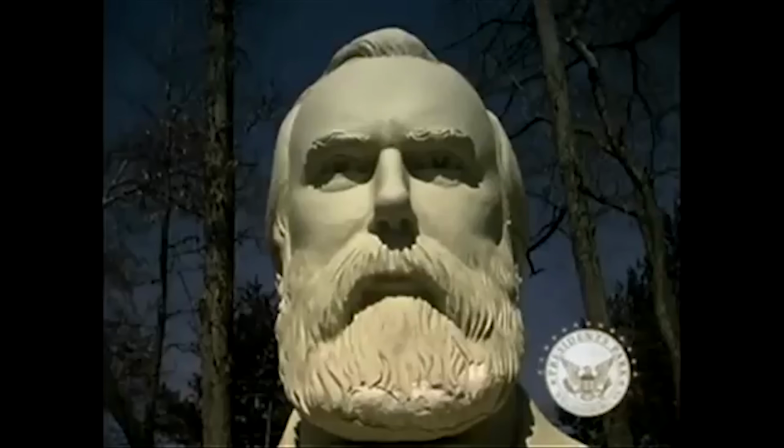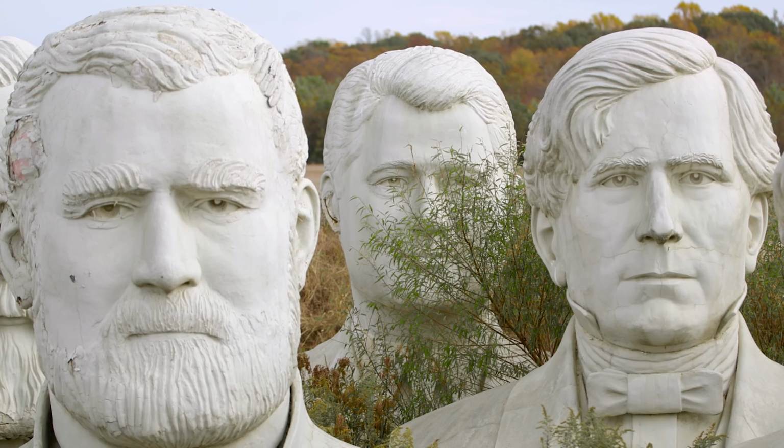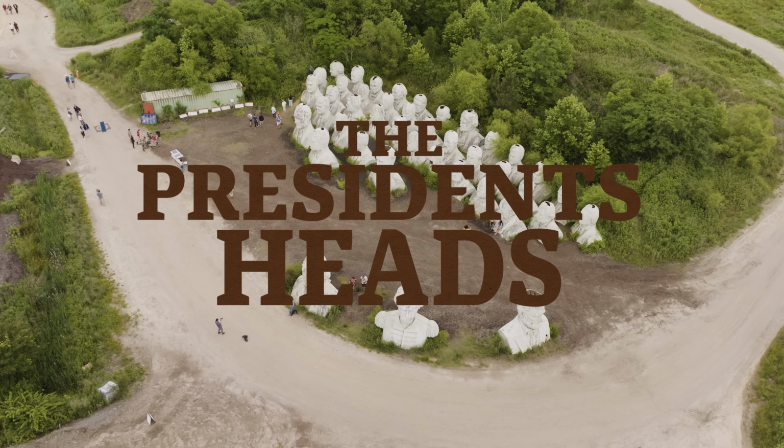So how did all of these sculptures go from this to this in a matter of years? And why are these decaying presidents arguably more popular now than they were before? This is the story of the weirdest attraction in Virginia.